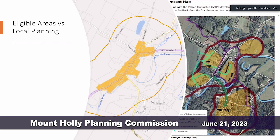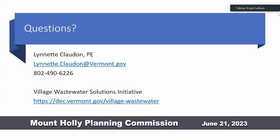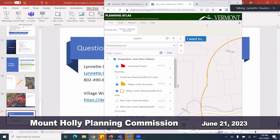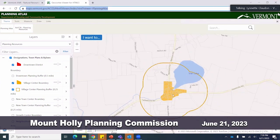Any questions on that? So wait, with that one, I'm assuming it's best to designate your area as large as you might ever need. Yeah, basically. So I pulled up the Mount Holly. This is from the State Planning Atlas. Belmont Village is here, and the 1/4 mile buffer that goes with that is shown with this line. Okay.